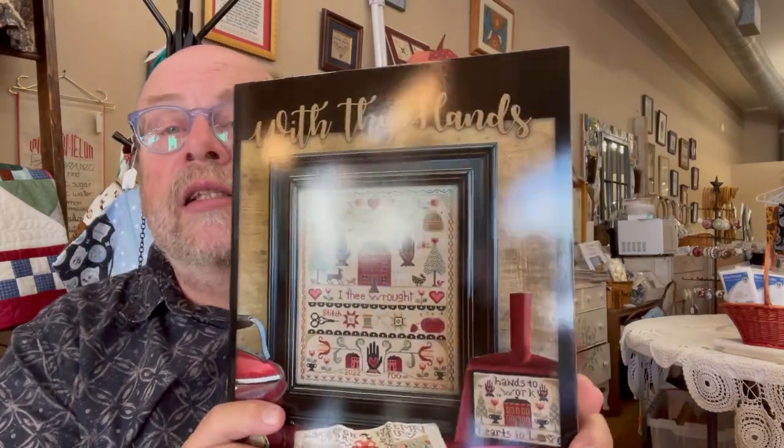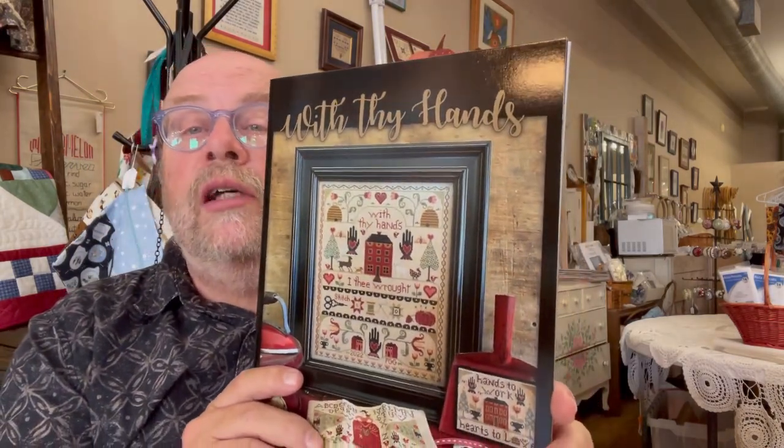Teresa Kogut, I like a nice compilation of Halloween designs here. This is a whole book, and this will take you through an awful lot of individual designs. So that's something you want to look at if I've got some Halloween stitching to come. And then here's a sampler called With Thy Hands, but again, it's a booklet, so there's a lot of nice designs that you can use in individual formats.